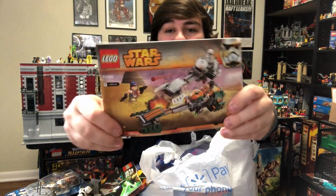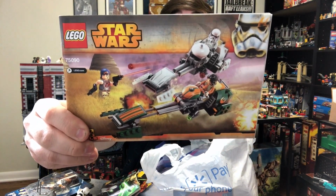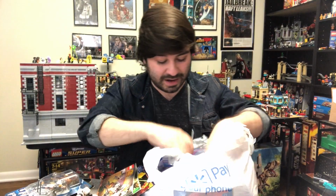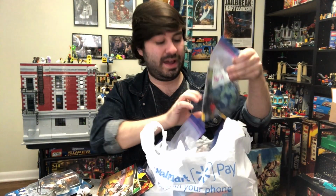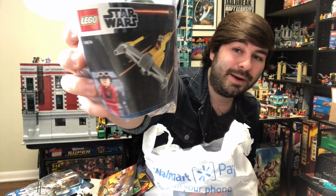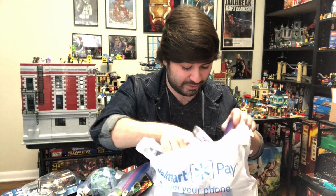We've got this speeder from Rebels, and this is a valuable set because, of course, you get Ezra and, why am I blanking on her name? I almost called her Hera, but she's Sabine. Sorry, long weekend of driving. But you get Sabine in there, which is nice. So what else do we have? We have this Naboo planet set. These are very, very cool. You get a minifigure, you get a build, and then there's a Lego planet inside there. So all the pieces actually originally came inside the planet, which is kind of cool.